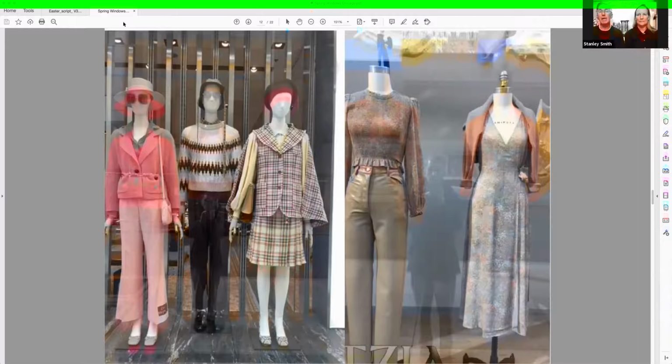Go ahead, Ray. What it actually is, each of these outfits are from the runway. They get the numbers and then they have to put those exact outfits together. They might come out on the runway like this, but when you put them in a window, it looks a little different because there are so many different colors and so on. But they do come out on the runway one by one like that.